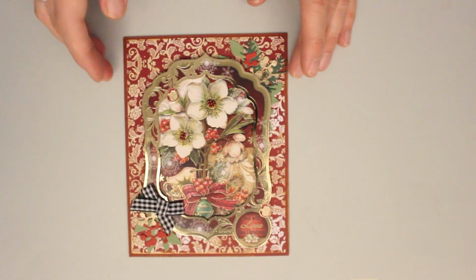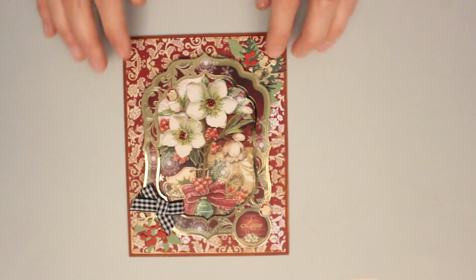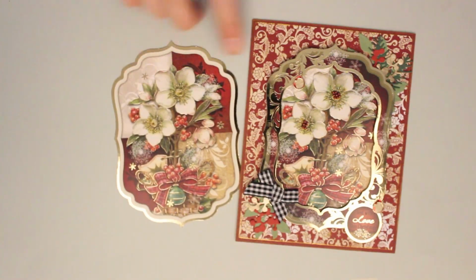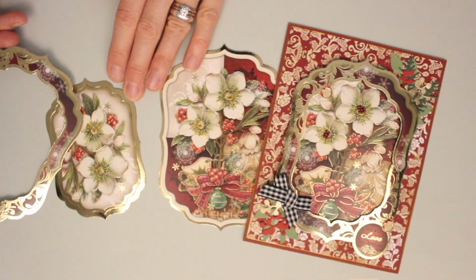So after I've got my pattern paper and my cardstock assembled and inked, then I can add my topper. So the toppers, let's take a look at those. This is my main topper that you can see here, and then you'll notice I've also got a frame here. Well, this is from another one of the images on that same sheet, which has some nested frames.